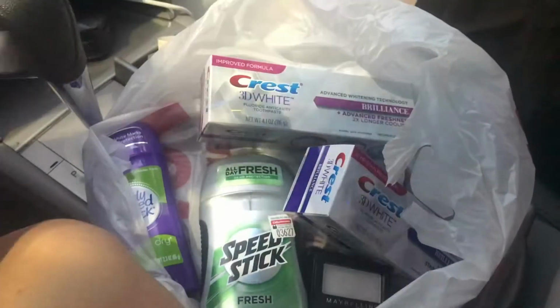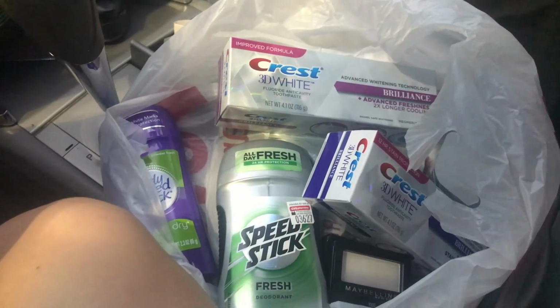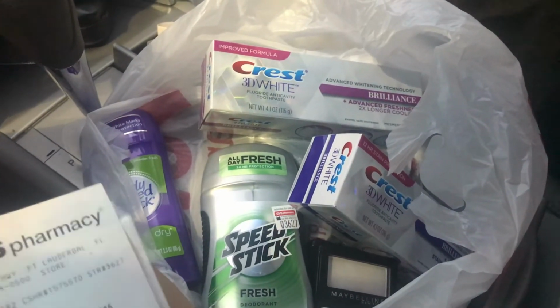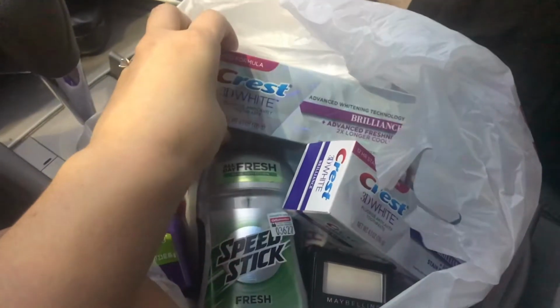So just a quick little night deal, evening deal here that I did. I hope you guys enjoyed. Just wanted to add that in case you guys wanted to do the Maybelline and make it a money maker, and do these Crests and get it for free.